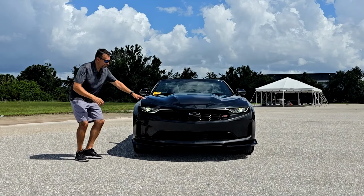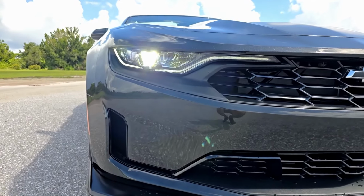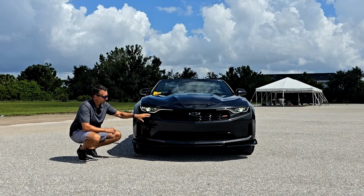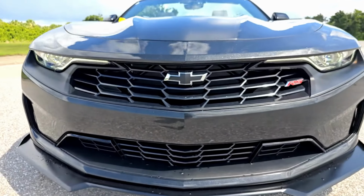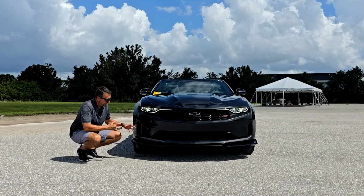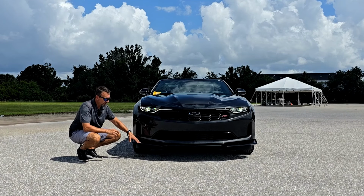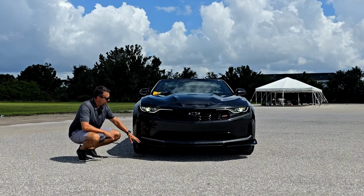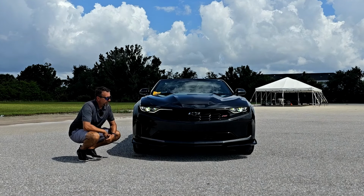Now let's take a look at this front end. Very nice low profile lights, all LEDs right here with the daytime running lights and turn signals. We have this black Chevy bow tie. Also, this collector's edition package features this very pronounced big carbon splitter right here at the bottom to keep this vehicle grounded on the road. We also have some side vents over here for better aerodynamics.